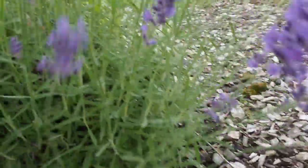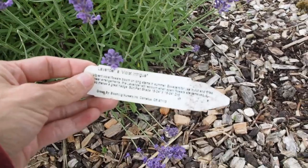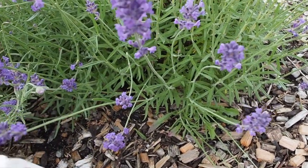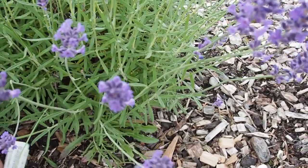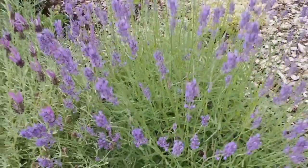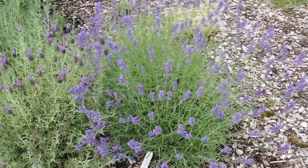And this is a different variety than the other ones I have. I can't remember, I don't know if I have the tag. Oh, there it is, hidden way back there. So this one is called Intrigue, and I'm pretty sure that's an English variety, but it's not nearly as big as the other lavenders I showed you earlier. I think it's been here about 3 years.